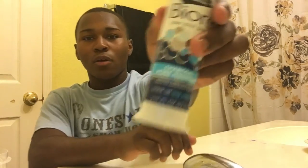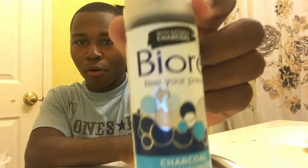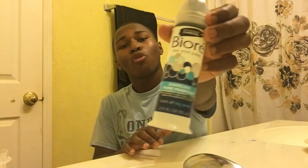Okay, this is also a Bioré product. This is a pore minimizer and it has charcoal in it. So this is a pore minimizer and face cleanser. It also makes sure you don't have any big holes in your skin or blackheads, because nobody wants blackheads on you. So I'm going to use some of this now since I haven't washed my face all day because I'm filming this video.